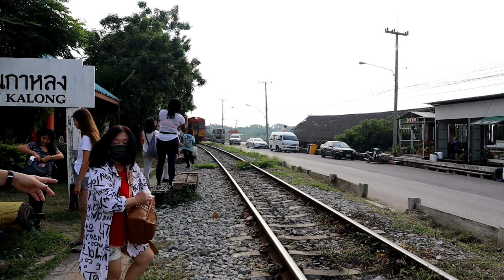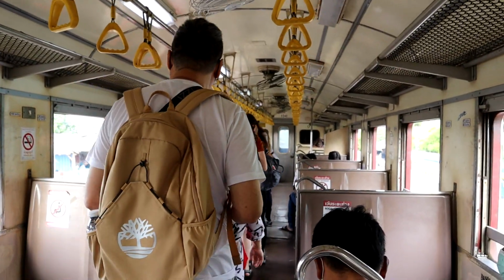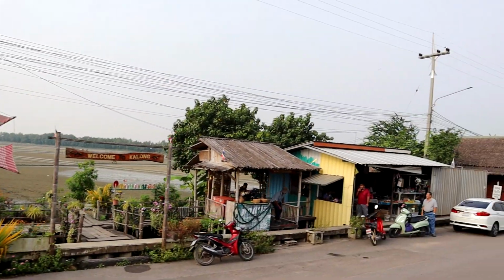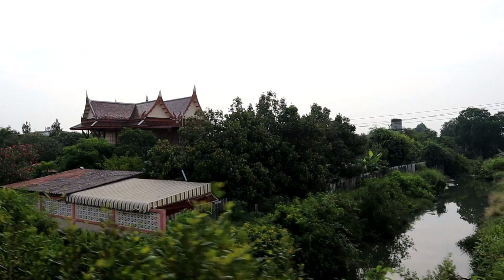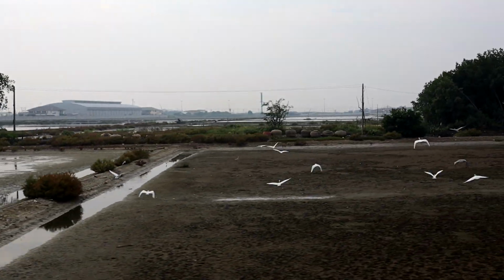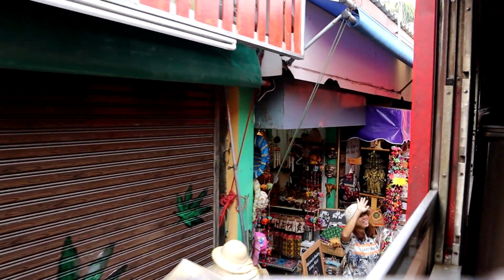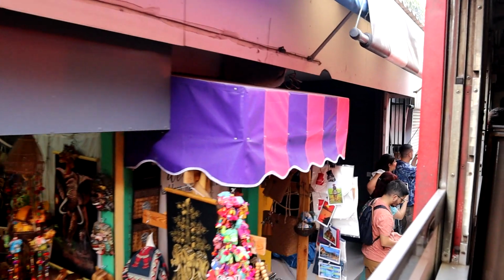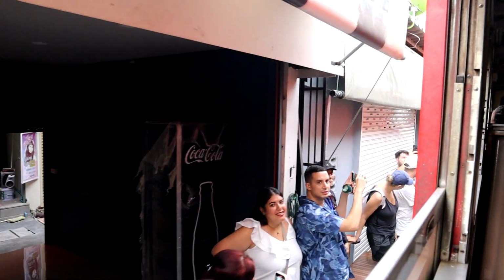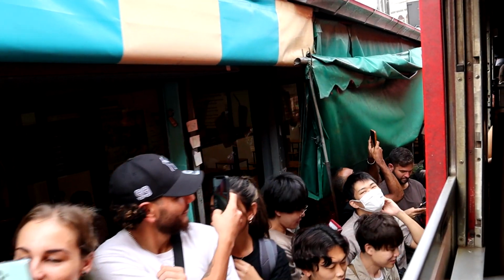Most tourists that visit the train market don't get on the actual train. Instead they go to the market to see the train arrive. I loved this train ride. The scenery was so lovely with more salt flats, green mangroves, and lots of wading birds. It was super relaxing and it felt like the adventure had finally begun. The Mae Klong train station is very busy before and when the train arrives.